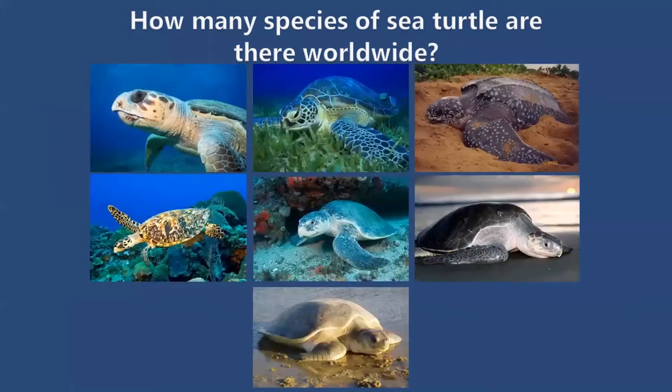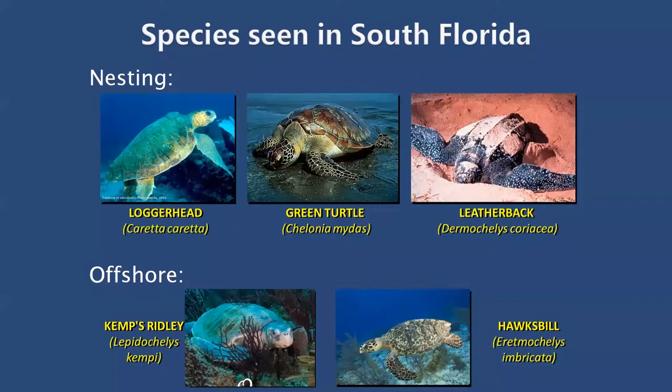Worldwide, we have seven different species of sea turtles. On the top row there, we've got the loggerheads, greens, leatherbacks. We've got hawksbills, kemps, and olive ridley. And that bottom one is the only one that we don't have in this area, and that's the Australian flatback turtle. In South Florida, we get five of these species, with the loggerhead, green, and leatherbacks nesting on our beaches. We do have a few hawksbill nests in Florida each year, but very, very low numbers, and the same with the Kemp's ridley. Olive ridleys we see in other parts of the Caribbean, but not here in Florida. Offshore, we do get the Kemp's and the hawksbill turtles, but they aren't coming up on the beaches.